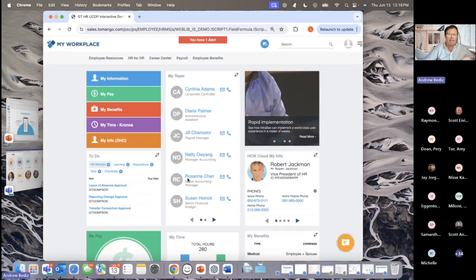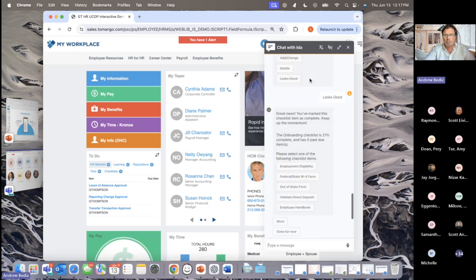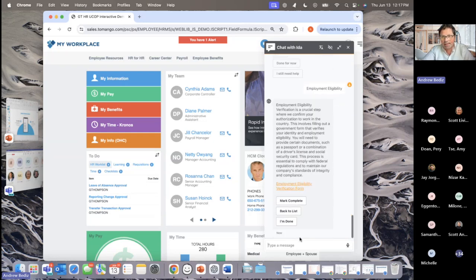So maybe I come back later in the day, I log in. What you'll see is that it remembers all my history from the day before, and it brings me right back to the next thing I need to do, which in this case is fill out an I-9 form, employment eligibility. So that's an I-9 form, but we call it employment eligibility just to be a little bit more user-friendly. This explains why it's necessary, why it's important. And this requires a little more data input.